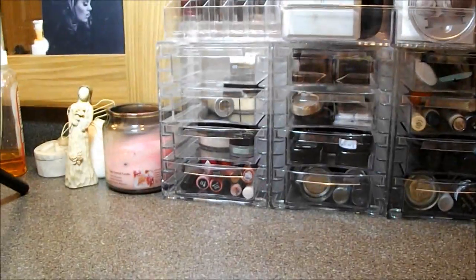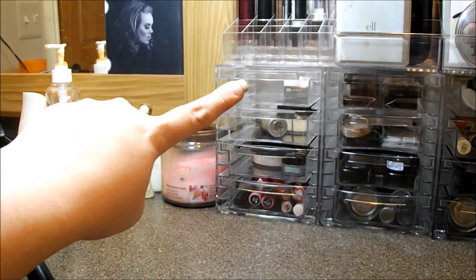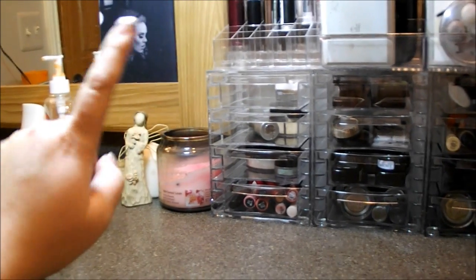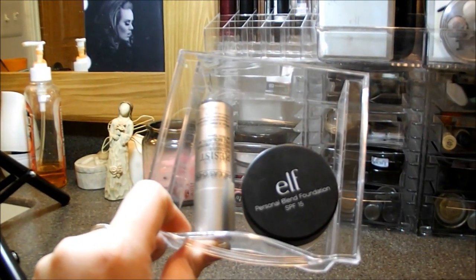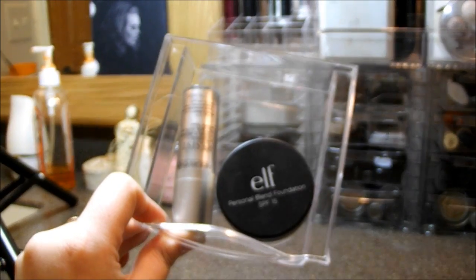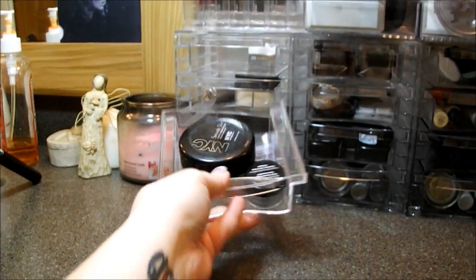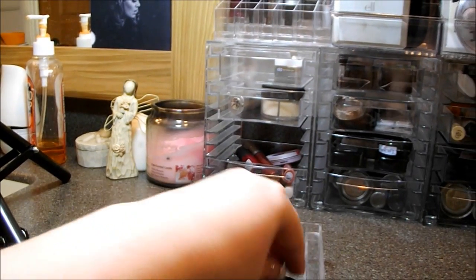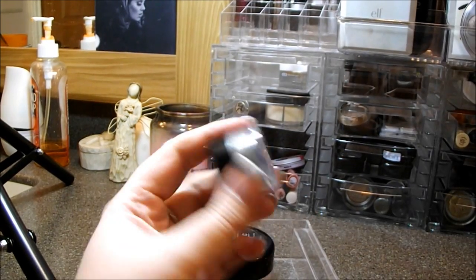The last little tower is basically kind of a little catch-all tower. The first thing in the first drawer, actually there's just a cream eyeshadow that Ruth accidentally left here, so I'm saving that for her. Second drawer is my e.l.f. Personal Blend Foundation and a Paula's Choice serum. Third drawer is just my NYC setting powder and a NYX full coverage concealer in the green shade.